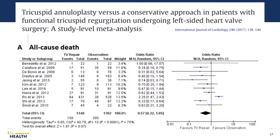So they took a bunch of different clinical trials and pulled all the data together. They looked at whether a surgeon was taking a patient to the operating room who had severe TR in addition to mitral valve or aortic valve pathology. If the only thing treated was the mitral or aortic valve disease, with aortic valve replacement or mitral valve repair or replacement, but the tricuspid valve was left alone, versus treating the tricuspid valve, collectively it suggests that patients who got a tricuspid valve annuloplasty in addition to their left-sided disease actually did a lot better.